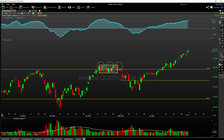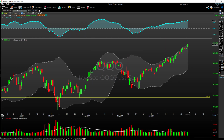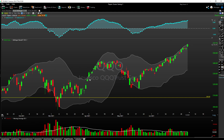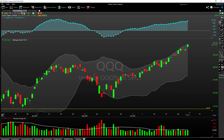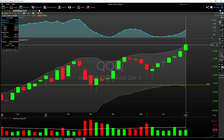And we're seeing that play out. If we throw Bollinger Bands on this, if we go to the Qs here, the Qs are at the top end right now of the Bollinger Band, which is a great spot for it. It's usually a nice trending spot of strength for the Qs when it's up in this position. But if we go to the weekly chart on the Qs, you can see that it is starting to inch above the upper 2 and 20.